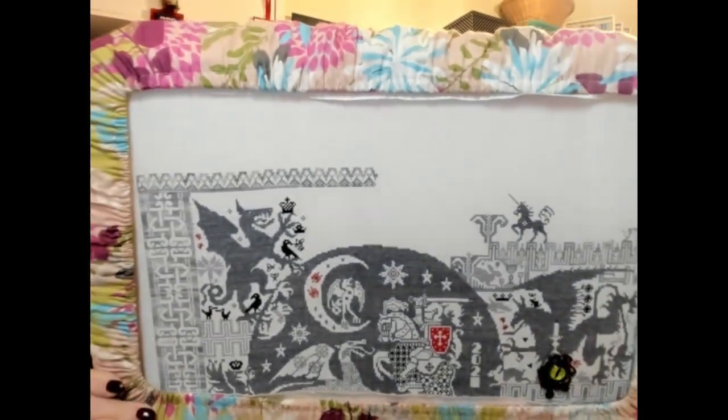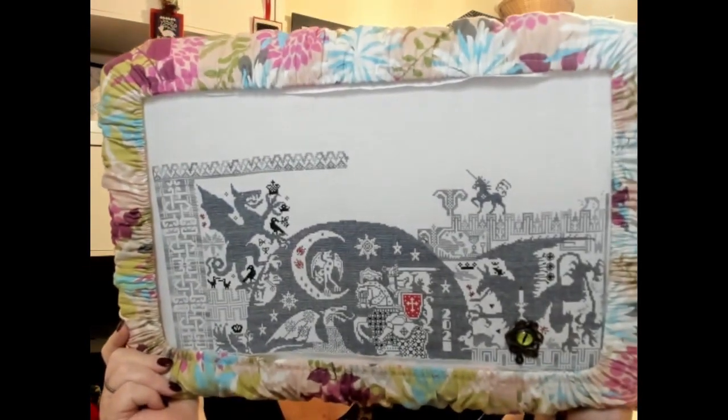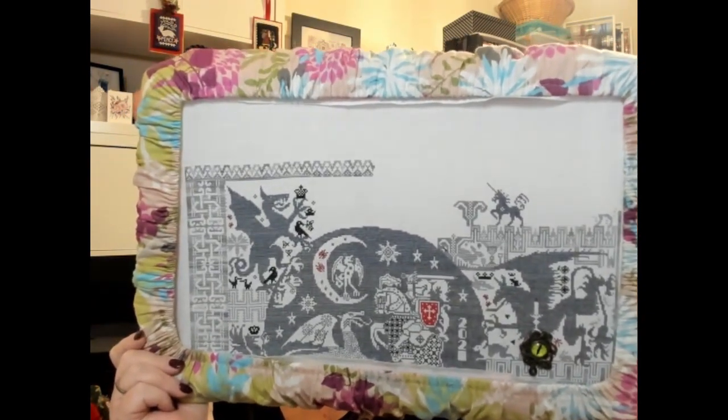This has been done on 40 count white linen. As I said, I started on the 1st of the 1st 2020 and I will be getting it finished this year, even if December is all Templar Prophecy.